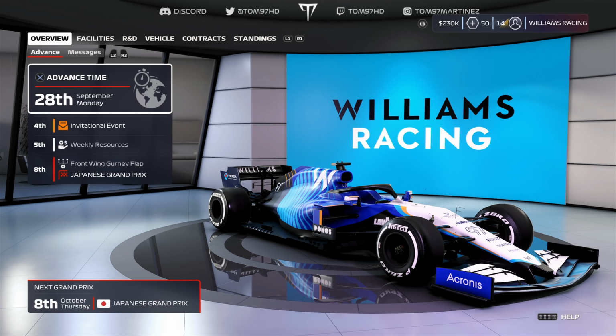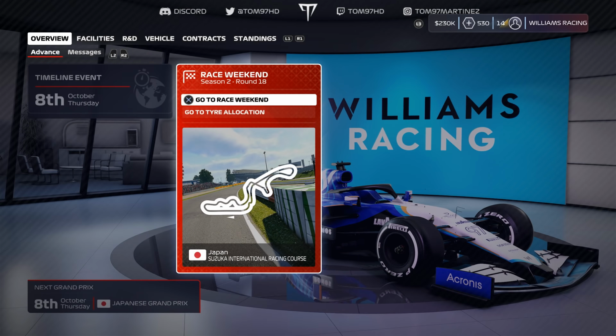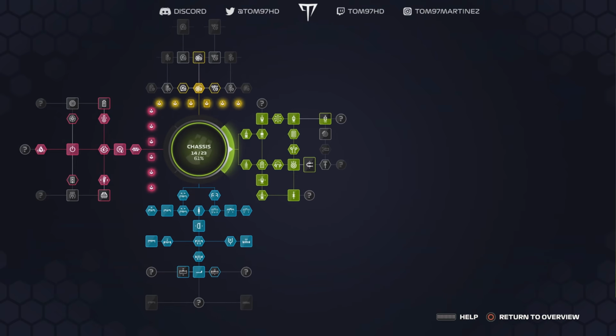Let's see if the front wing gurney flap arrives. And we're also going to get a couple of extra resource points as well. Well, it's good news all round. The upgrade has arrived, no failures, so as it stands right now, we've just got that major chassis upgrade on the way, and hopefully, if that arrives, we'll take another step forward heading into the closing stages of the season where it really matters. Every last bit of performance we can get is going to make a big difference.